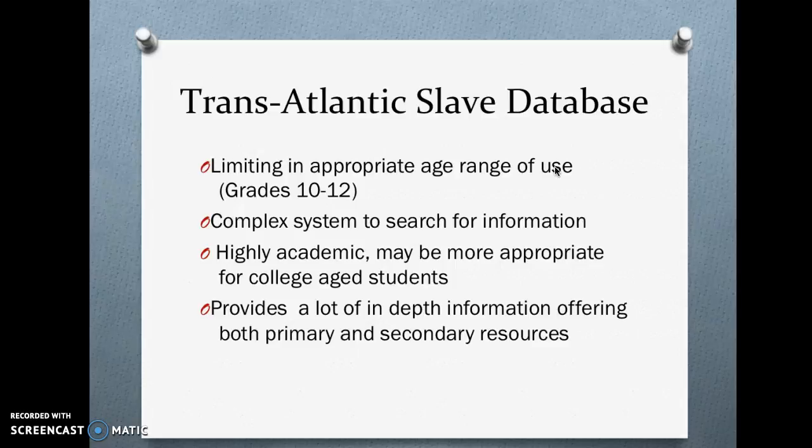The Transatlantic Slave Database is a really complex information research system. It reminds me somewhat of using the database at Rutgers University to find research articles. So it's incredibly challenging for students to use. It may have very in-depth and good information. I just think that students might need more guidance and it would be very challenging to use. It's really only used in grades 10 through 12, so that's another limiting factor.